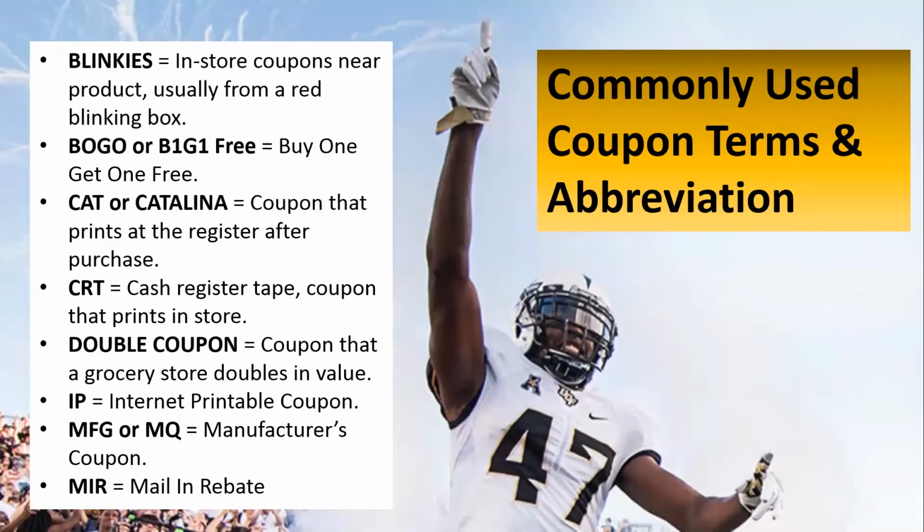You have BOGO, or B1G1, free. That means buy one, get one free. So instead of writing that out completely, you would use the abbreviation for buy one, get one free. CRT, which is cash register tape, a coupon that prints in the store, or IP, internet printable coupon. So you would not type these words out in the groups when corresponding with others.